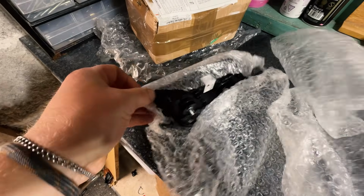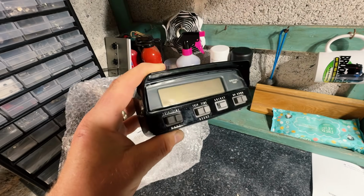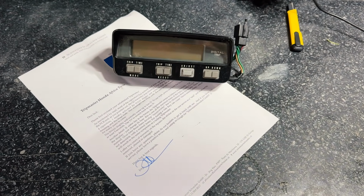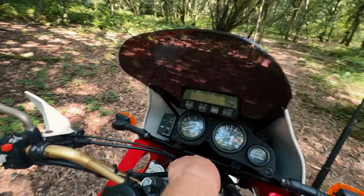There's a guy called Jorg Howe who lives in Switzerland, and this wasn't working when I got it. I thought it was just because it was unplugged, or some rusty terminals, but it turns out you need to send it away. He can fix it up for you, put a new O-ring seal on it, and also put speed on it. So let me have a look at that.